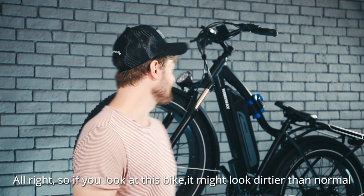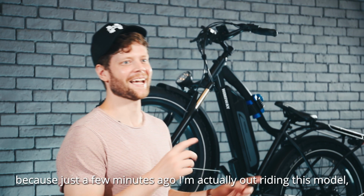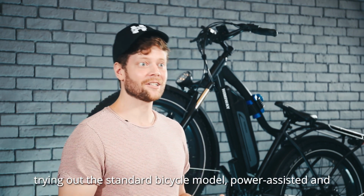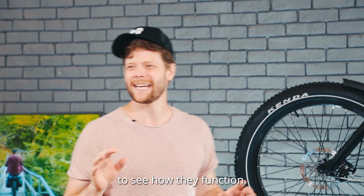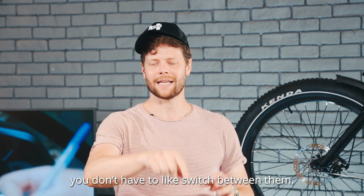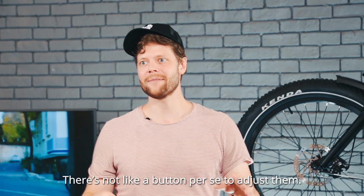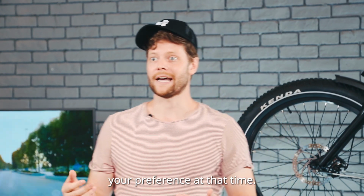All right, so if you look at this bike, it might look a little bit dirtier than normal because just a few minutes ago I was actually out riding this model, trying out the standard bicycle mode, power assist, and regular all electric modes to see how they function. The interesting thing that I found out was they all function seamlessly. You don't have to switch between them. There's not a button per se to adjust them. You just do whichever mode is your preference at that time.